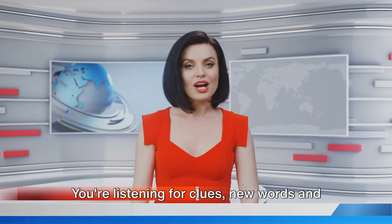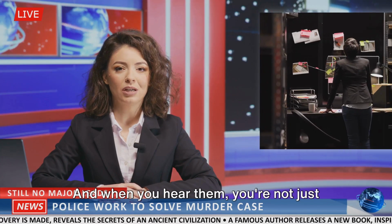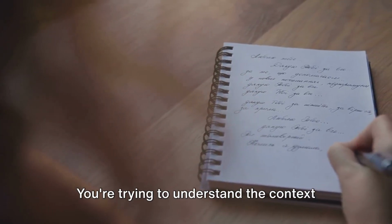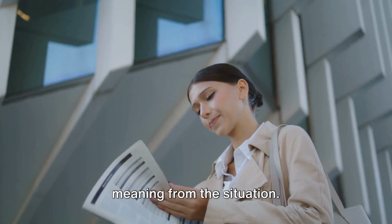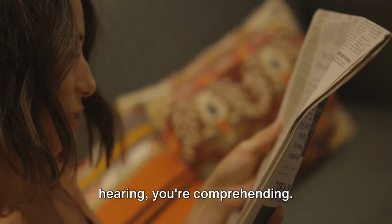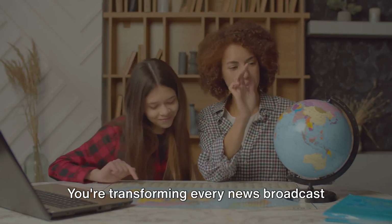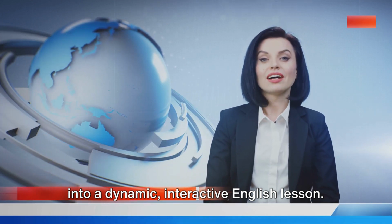Active listening is like being a detective. You're listening for clues, new words and phrases that you don't understand. And when you hear them, you're not just letting them slip by. You're noting them down, ready to investigate their meanings later. You're trying to understand the context in which they're used, to decode their meaning from the situation. Active listening means you're not just hearing, you're comprehending. You're making connections, you're learning. You're transforming every news broadcast into a dynamic, interactive English lesson.